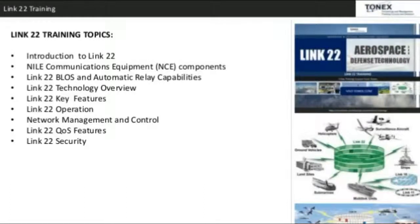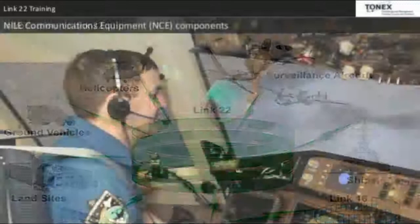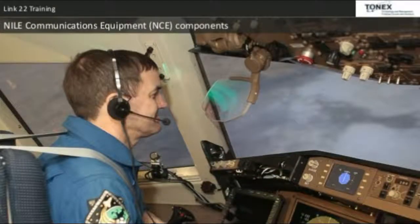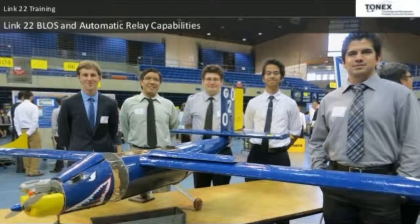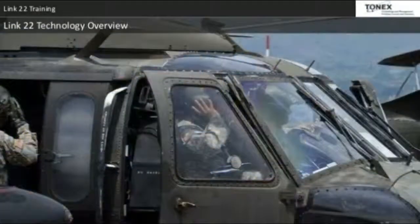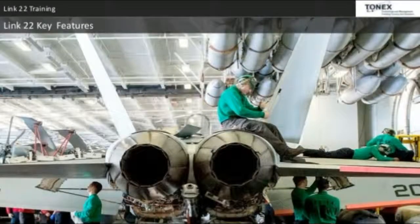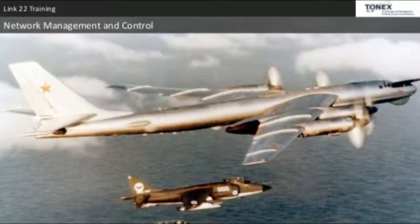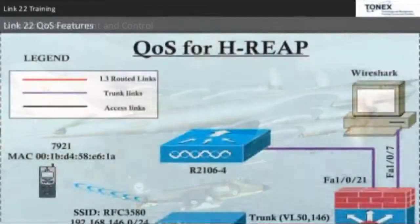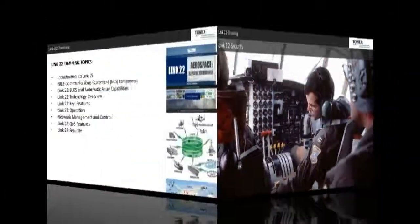Course topics, outline. Introduction to Link 22. NILE Communications Equipment, NCE, components. Link 22 BLOS and automatic relay capabilities. Link 22 technology overview. Link 22 key features. Link 22 operation. Network management and control. Link 22 QoS features. Link 22 security.